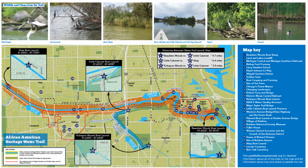This is a picture of the map that goes along with that trail from the brochure that was created in 2020, with each numbered site being a site of significance along the trail. For example, the Ton Farm Safe House site is on it, as is Chicago's Finest Marina, which is the oldest Black-owned marina in the city of Chicago.